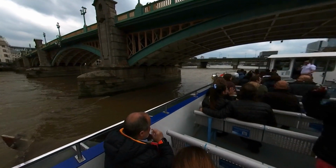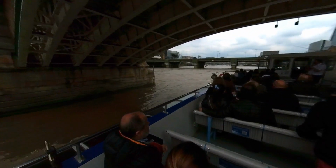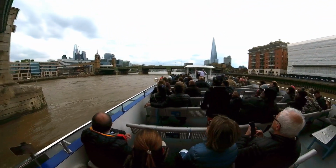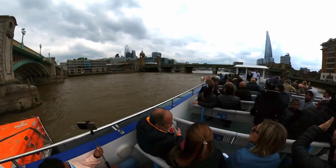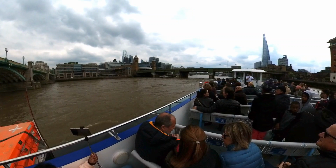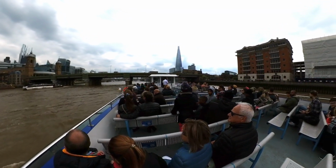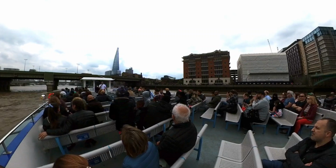Now, a lot of people ask me out here on the river, what happens to London's rubbish? On the left-hand side, you can see a barge with some grey containers. This is called River Thames. Now, 90% of London's rubbish leaves this site by barge, and we send it to a place called Essex. Now, they do get their own back. They send it back to us via television.